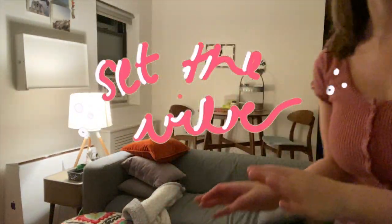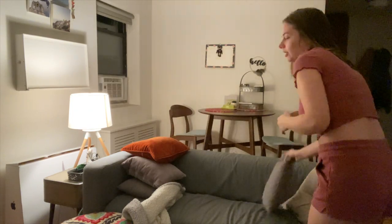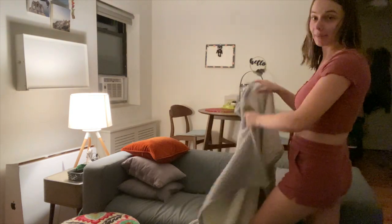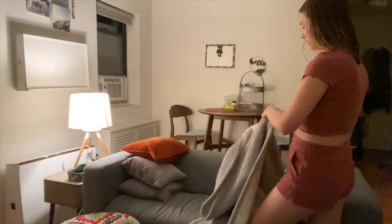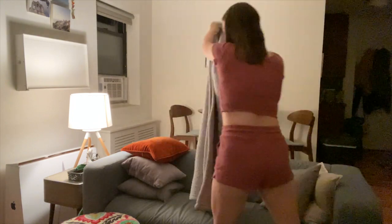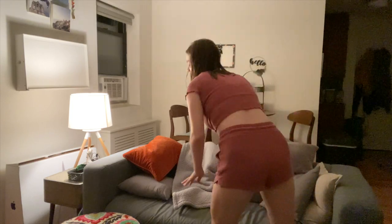Now I'm going to show you how I set up my living space so that I have a really chill evening. Now, when Dan is here, he's usually sitting on here and he might play or maybe we'll watch something together, but he is at a friend's house. So I'm gonna take my blanket. Might use this, might not, I'm unsure. Gonna make myself a little cozy right here.